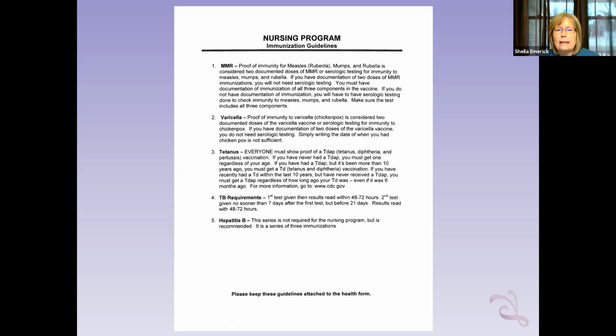Tetanus is a 10-year vaccination, but to get into this program, you have to show that you've had a Tdap, which is your tetanus, diphtheria, and pertussis. And that is also good for 10 years. So if you had a tetanus and it's due, or a Tdap and it's due again, you can just get the regular tetanus. You don't have to get the Tdap again.